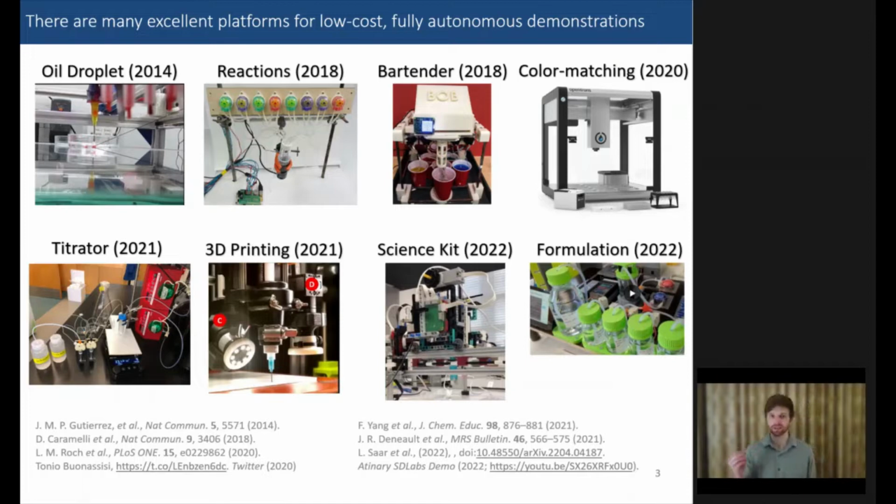So there are many excellent low-cost platforms for fully autonomous demos, dating back to as early as 2014, maybe some before that, and with many recent examples even this year. Now, these examples range from oil droplet experiments using a 3D printer, looking at how oil droplets coalesce, to chemical reactions, color matching and mixing, as well as pH sensing and optimizing the parameters of a 3D print.